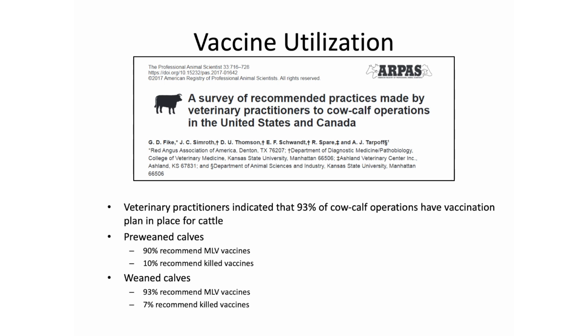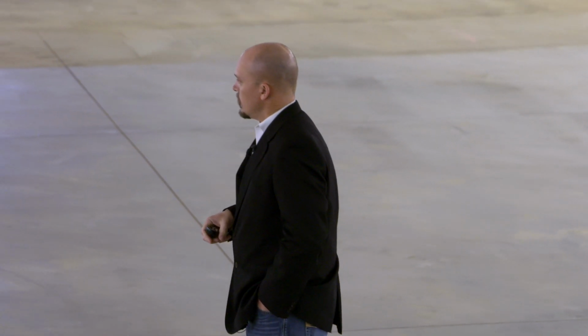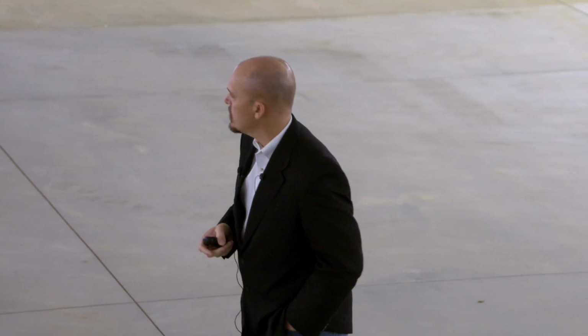And in pre-weaned calves, so calves prior to weaning, 90% of veterinarians are recommending using live vaccines, and only 10% were recommending killed. And when those calves were weaned, that number jumped up a little bit to about 93% of veterinarians recommending live products, and only 7% recommending killed. So there's a large advantage or favorability to the modified live products over the killed products, at least in the eyes of veterinarians who were in this survey. So I just wanted to give you an idea of where we are in terms of utilizing vaccine as an industry.